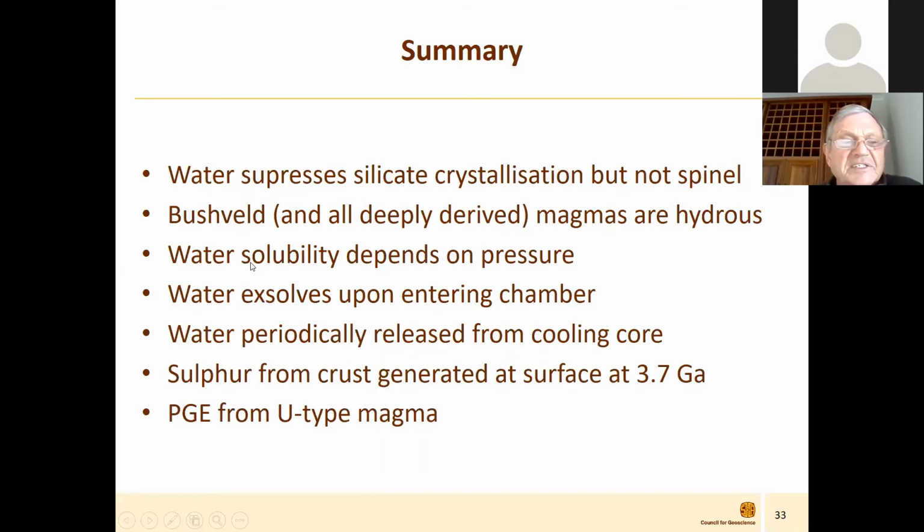When you come to shallow levels into the Bushveld magma chamber, the water exsolves. So immediately after the emplacement of the magma, the water exsolves, the water content goes up, you crystallize chromitite, you crystallize magnetite, and the exsolution of water, which stops silicate from crystallizing, will allow sulfides as well to crystallize on their own. So this very simple mechanism can explain how water suppresses silicates and it allows spinels and sulfide to crystallize on their own. And that simple mechanism can explain the PGEs, the chrome, and the vanadium.